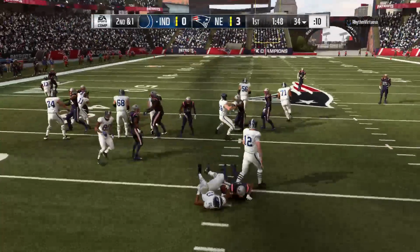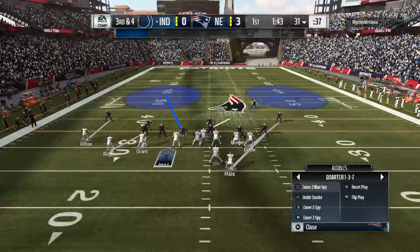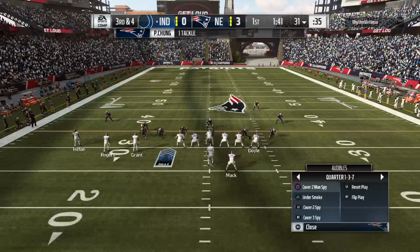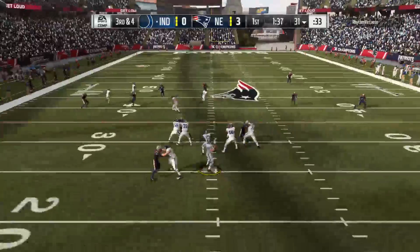They'll run it now out of the gun. And he will lose yardage here to the 31-yard line. So he loses 3 yards there. Now third down. Off of play action. Luck.